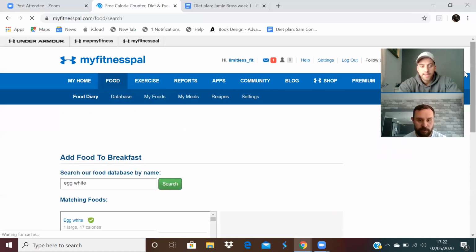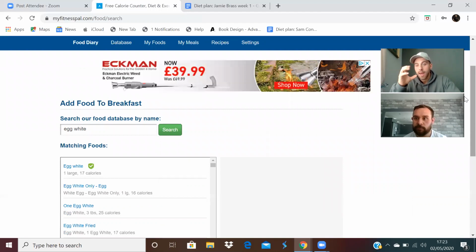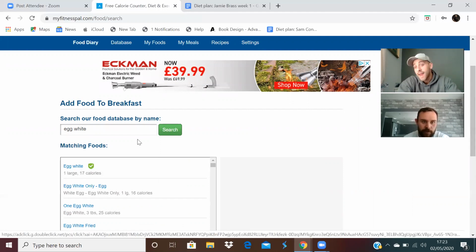And with things like eggs and egg whites, you don't necessarily have to weigh them out because they're just a general food item. You know what I mean? You can get away with just guesstimating. So you can just type in whole egg, and eggs are eggs pretty much. It's not going to make that much of a difference, and that's the same for clients as well. How to track: be very flexible. Don't be so anal with the numbers because you'll just confuse yourself.